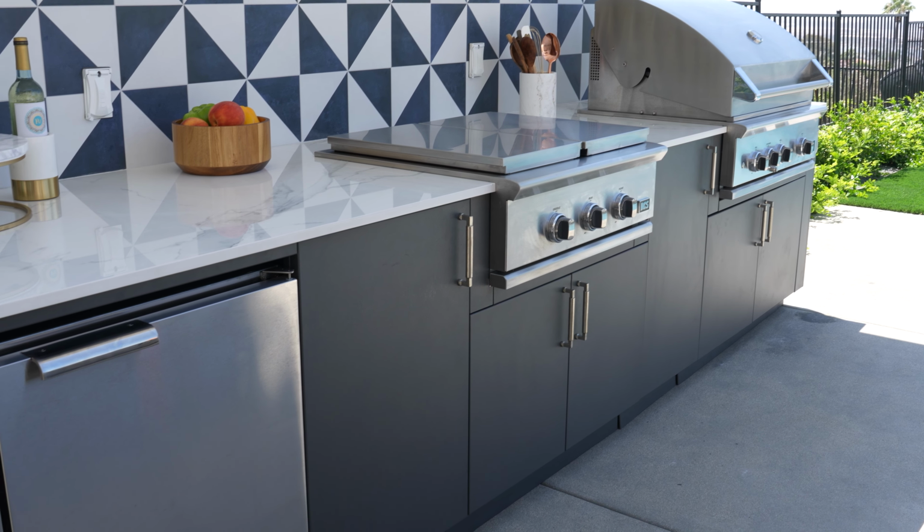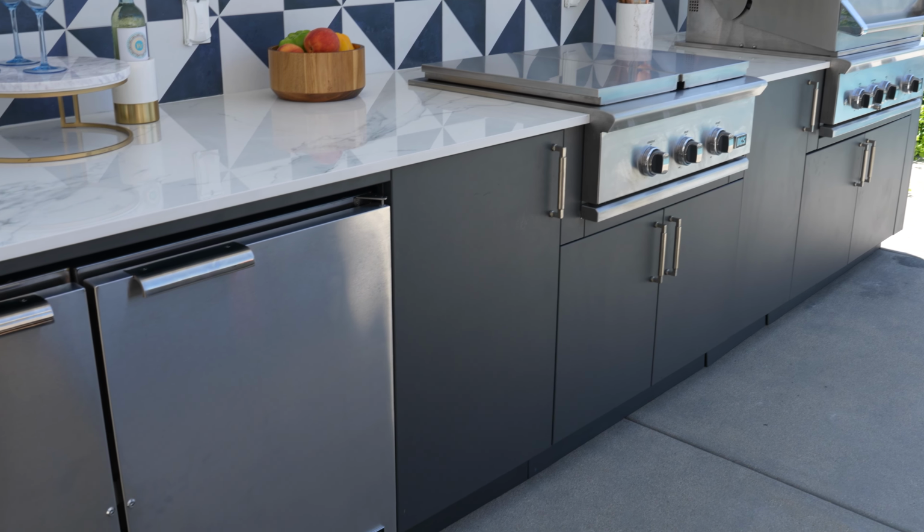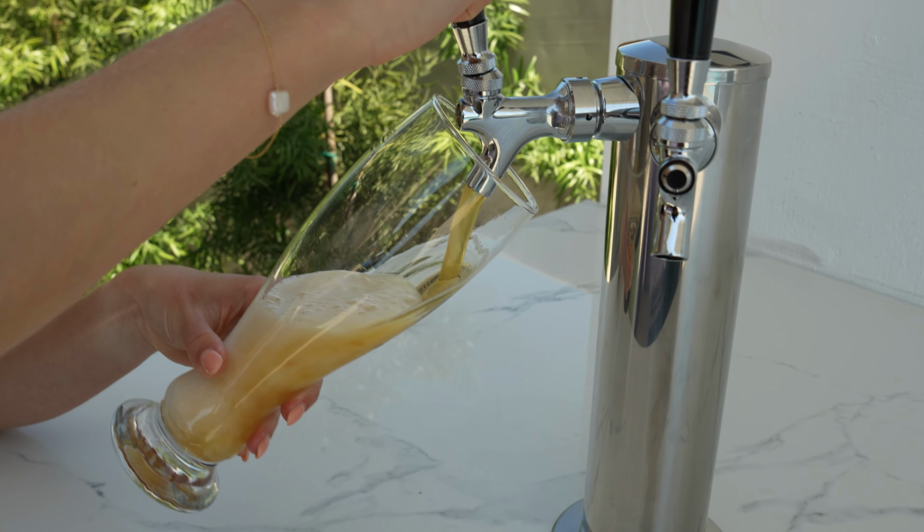For my outdoor kitchen, I selected the DCS grill, the griddle side burner combo, the refrigerator, and the DCS kegerator.